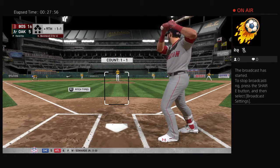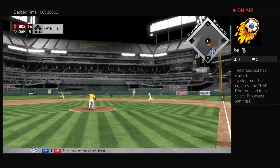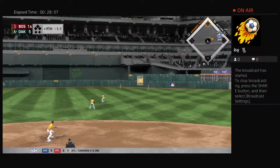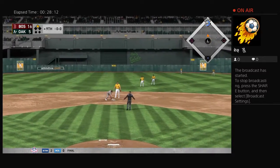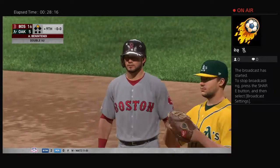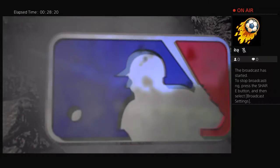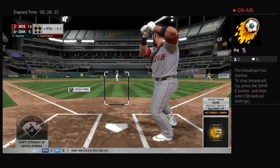Striding in for Boston, Andrew Benintendi. He'll start things off in the top of the 9th as they look for a little insurance. And it's belted high and deep into right center. But that'll be off the wall in right center. The relay, but it won't be in time, and it's a leadoff double. You could tell he was thinking fastball all the way here, and that's exactly what he got. He was able to get the bat head out front and pull it into the gap in right center. Now they're set up pretty nicely for a good inning after that leadoff double.